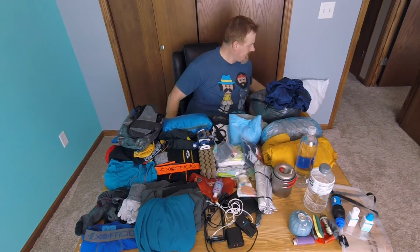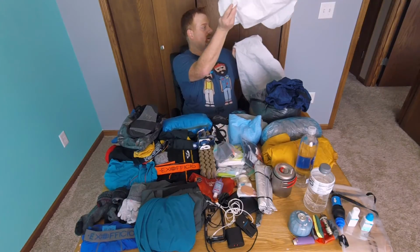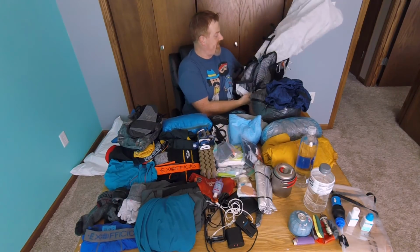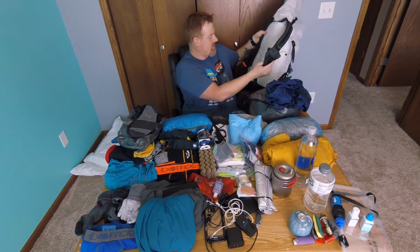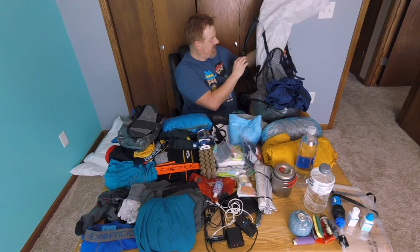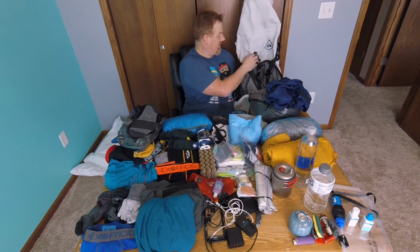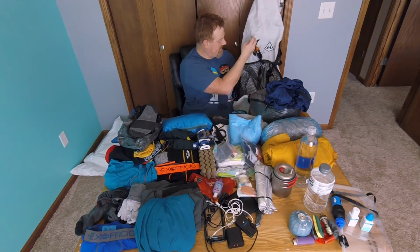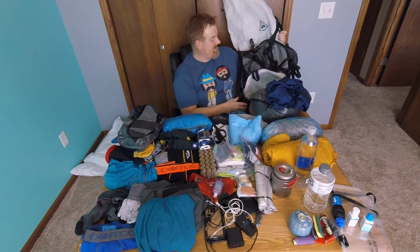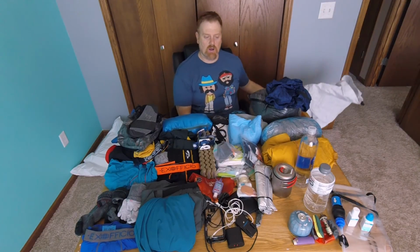And then my pack, final thing here, is Hyperlite Mountain Gear 3400 Windrider. I'm going to use a contractor bag for a liner. But this pack, I've added a couple things to it. I've added some Z-Pack shoulder straps to help carry things. I've also just got some carabiners, some binder clips, a little light that I add to it, and some extra stuff like safety pins. So this pack is less than 2 pounds altogether. It's well big enough to carry all my stuff.